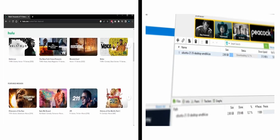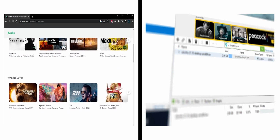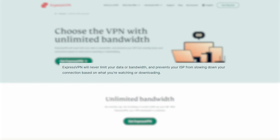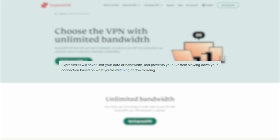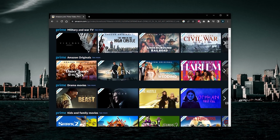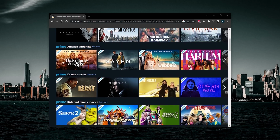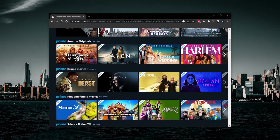Now, when it comes to streaming and torrenting, all three VPNs are perfect in this regard. You can torrent without any bandwidth limitations, and it will effectively protect you from prying eyes, including your ISP. Now, as for streaming services, I would say they can all reliably and consistently access most streaming services. So in this regard, they all work.